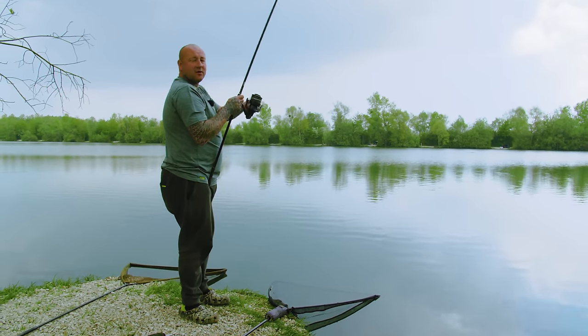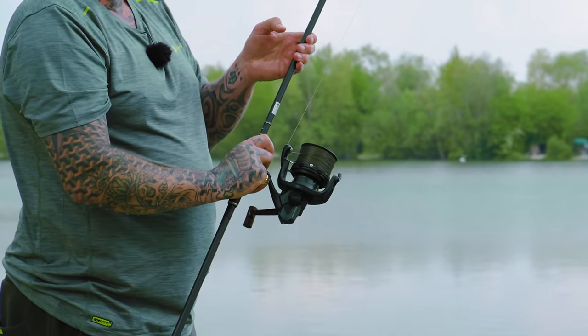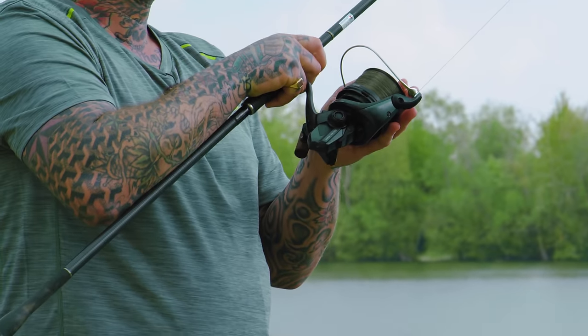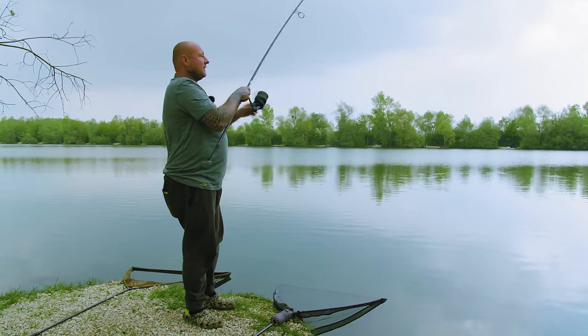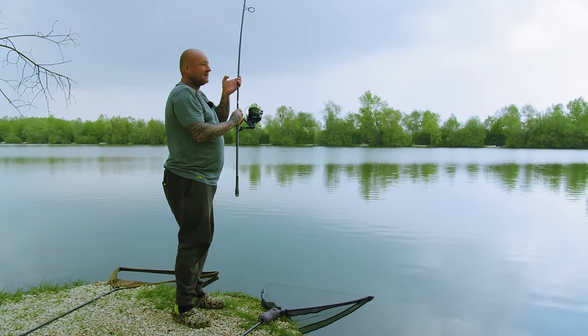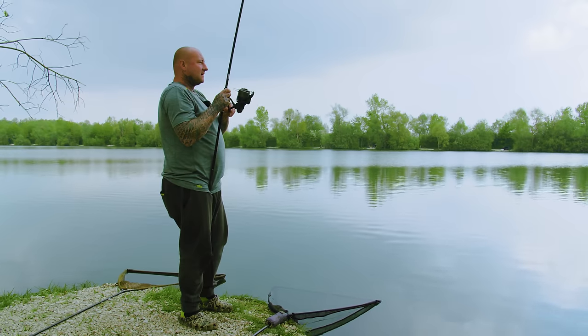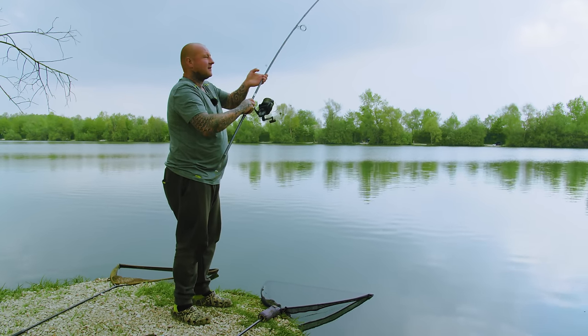So I'm fishing with a mono and a fluorocarbon leader, so I do have quite a lot of play in the line. I can give them a bit when I need to, and you can play them quite nicely. If you have too tight a clutch, you just need to loosen it off when they start to go, because you want to try your hardest not to pull the hook out of their mouth.